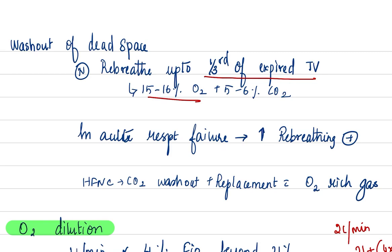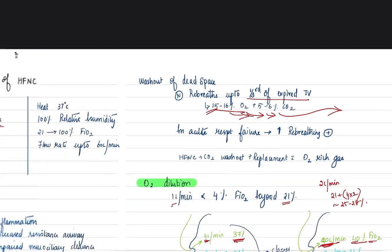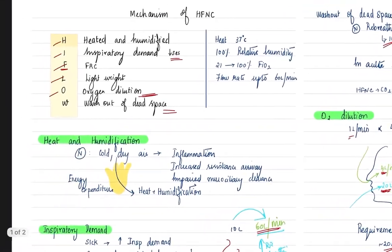Which is why when you add HFNC, it's going to wash out all this 15, 16% oxygen, and it's going to replace it with whatever FiO2 you have set, say 40% oxygen-rich gas. So whenever the patient is breathing out and breathing in, it's going to be fresh oxygen-rich gas rather than oxygen-poor gas that was already staying in the dead space. I'm hoping I'm making sense. All right. So this is how your HFNC works.